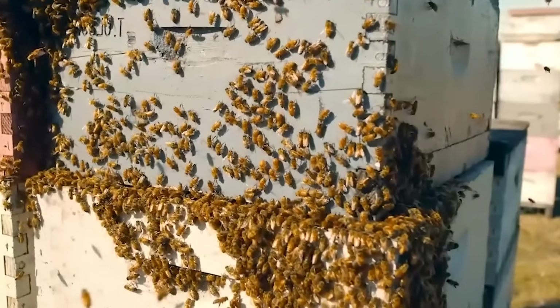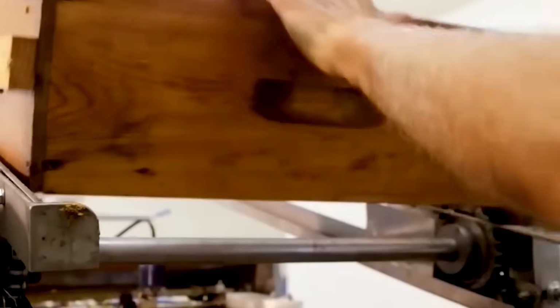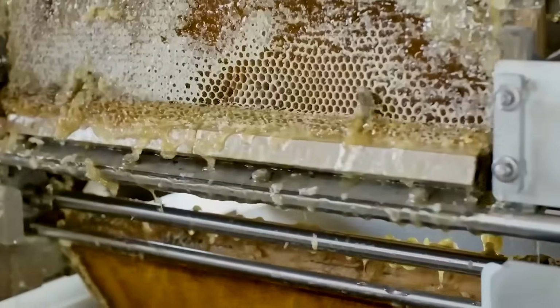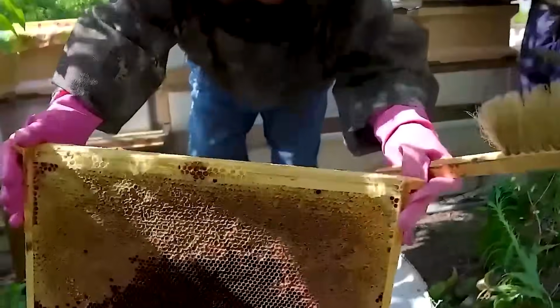Watching this, you'll admire one fearless woman who harvests honey without any protective gear at all, something most of us wouldn't dream of trying. The honey hive boxes are now transported to the factory, where they are systematically moved through the first step of processing, removing the top layer of the hive.